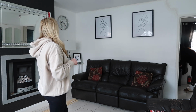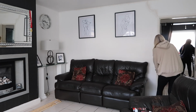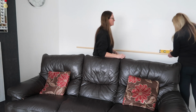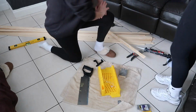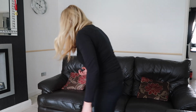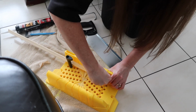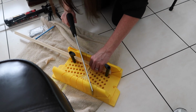Going to start on this long wall first and get the big wall done first. Hold on, I'll help you now. Oh, you're alright, I'm just going to measure up. Let you just have a hand with this now. Do you know what? Anything like this, you've mastered it. Do you need me to hold it or anything?